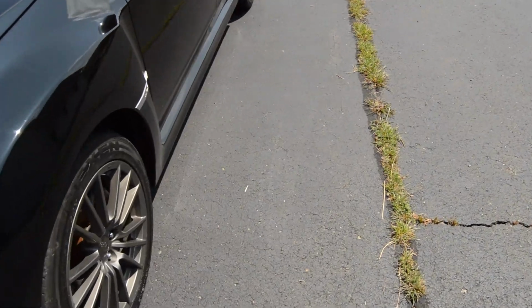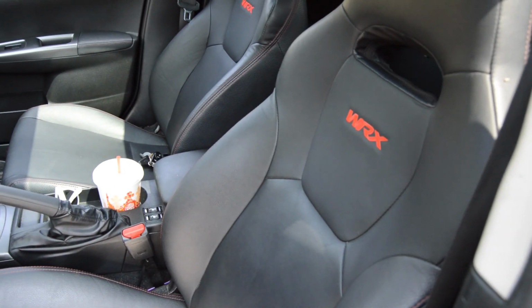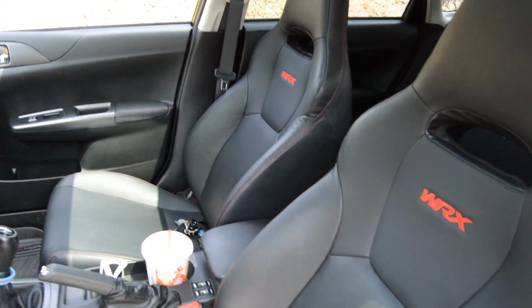Alright, I'll show you guys the interior real quick. So let me pull the key out so it doesn't beep the entire time. So this is the interior of the car. It comes with these cool looking WRX seats. They look a lot cooler than they actually are. They don't really have a lot of shoulder support up on the top. These bolsters down here are pretty good. The thigh bolsters are kind of small, but the seats do look really cool. I think they're kind of comfortable. I haven't had a problem with them, but they do have the really cool WRX embroidering on the seat.